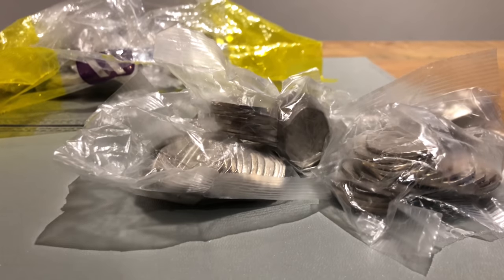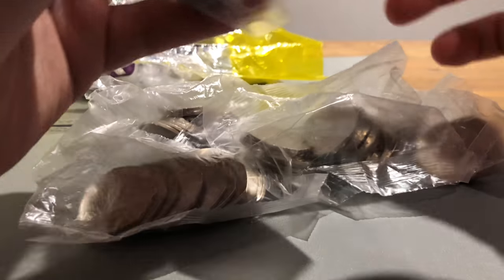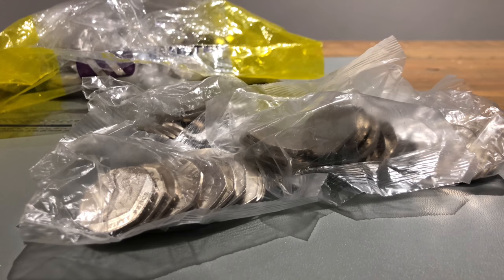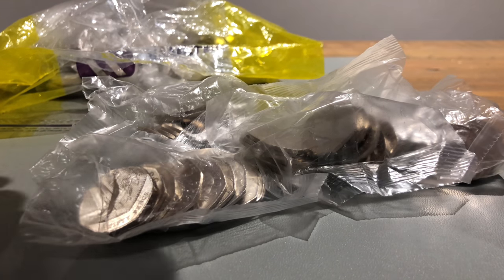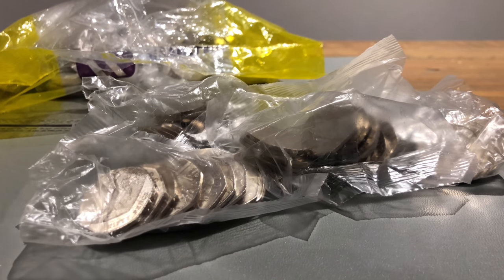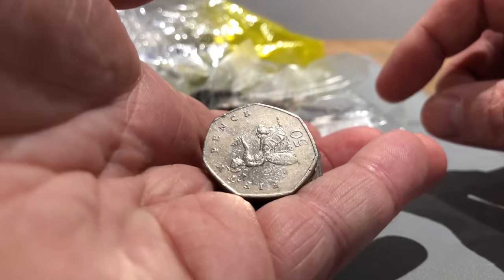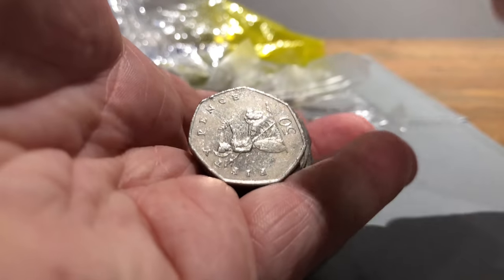Grab a few of these, yeah, they're all sealed. There's a new silver fence 50p out this month, the Taylor of Gloucester. I haven't got it yet, but I did do the subscription, so it should be coming soon, I hope. I'll show it on camera when I get it.